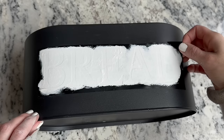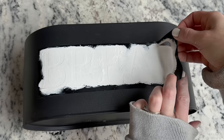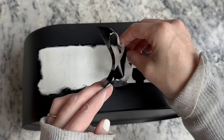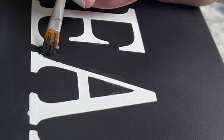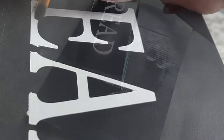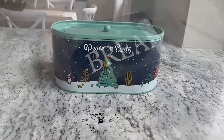When I pulled this up, I did end up having some paint bleed through. I think I just didn't get it adhered down well enough. But if you guys have done this before and you have any tips, please feel free to share. Here I'm using that same method for touching up the spray paint. Here I'm again going over it with that same clear coat.